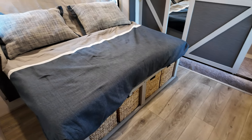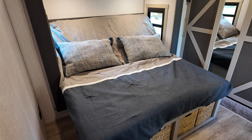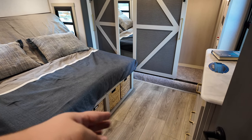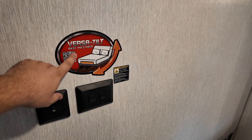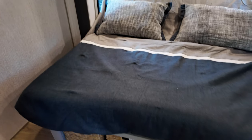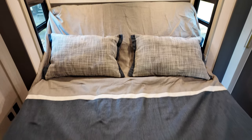I love that because you got the Versatilt, the 14-inch lift. So when you're not using the bedroom as much, not for sleeping at least, you open this up, you get about 4 feet of space, easier access to your understorage. But it's pretty darn nice. Your control for that is going to be right here as well. And you also see you got those little pullouts, which aren't pullouts on this, so the sticker's not right. But you do got those right there that you can pull out, I suppose.